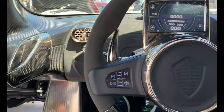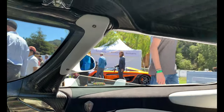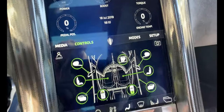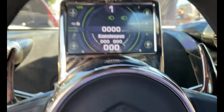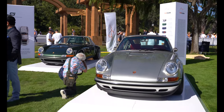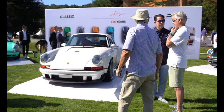So we're sitting in a new Koenigsegg Jesko. It's really awesome how it has this top roof here. Styling and the center console style. And these impressive buttons there.